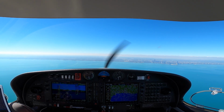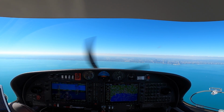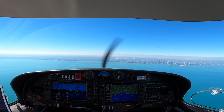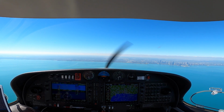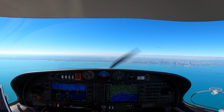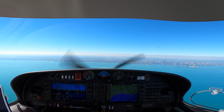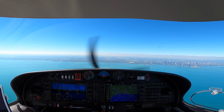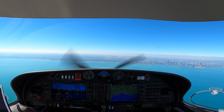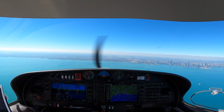Charlie, Foxtrot Echo Yankee Zulu, contact Midway Tower, 135.2. 135.2, Foxtrot Echo Yankee Zulu, thanks so much. See ya. Midway Tower, Diamond DA40, Charlie, Foxtrot Echo Yankee Zulu at 3,500 feet inbound, full stop with Juliet. Flexjet 247, turn right heading 100, runway 4 right, clear for takeoff. 100, clear for takeoff, 4 right, Flexjet 247. Diamond Star Charlie Foxtrot Echo Yankee Zulu, Midway Tower, descend and maintain VFR at about 2,000 in the Class Charlie. 2,000, Foxtrot Echo Yankee Zulu.